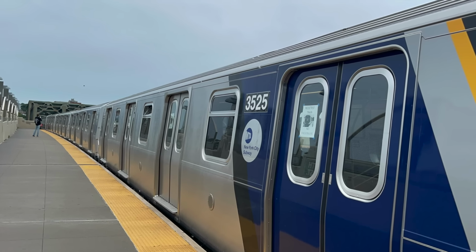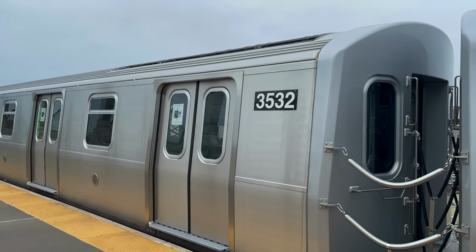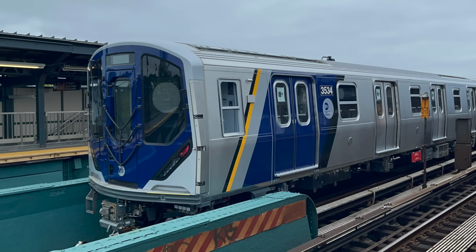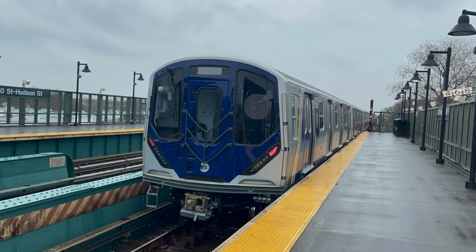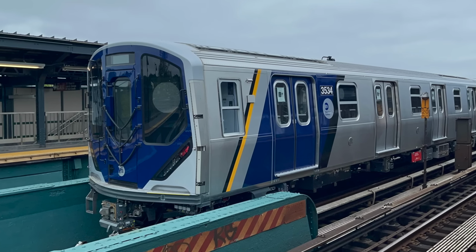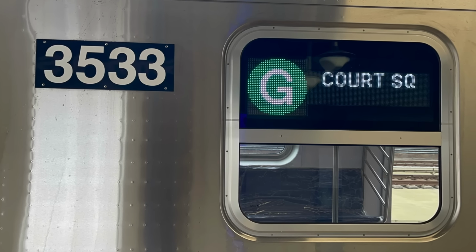3525 to 29 were delivered to South Brooklyn between May 5th and 6th, tested on Weston on May 20th, while 3530 to 34 were delivered to South Brooklyn on May 13th at the staging area, tested in the Rockaways on May 22nd, traveled back and forth with 3535 to 39 for a couple days, then 3525 to 29 linked up with 3530 to 34, and burned and tested on the G for 1 day only, that being May 28th.